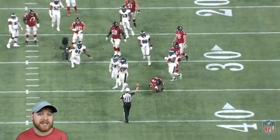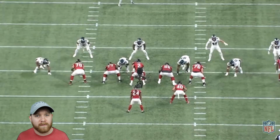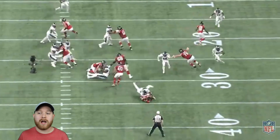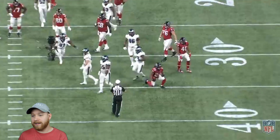Let's look at it one more time. I think it's important that we just make sure that we see the play for what it is. Caleb McGary's got to go to the outside. Luke Stocker misses his assignment. So does the fullback, and there goes Devonta Freeman. He is down in the backfield for a 6-yard loss.